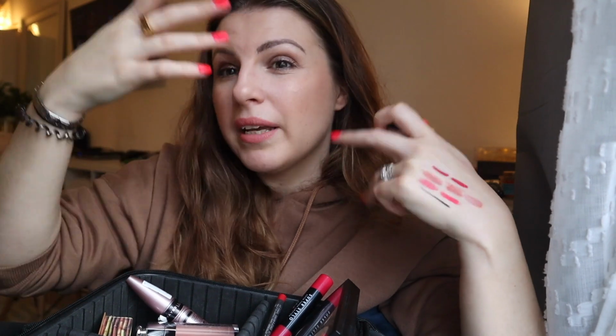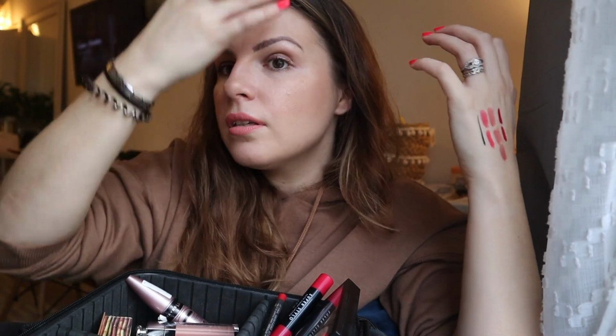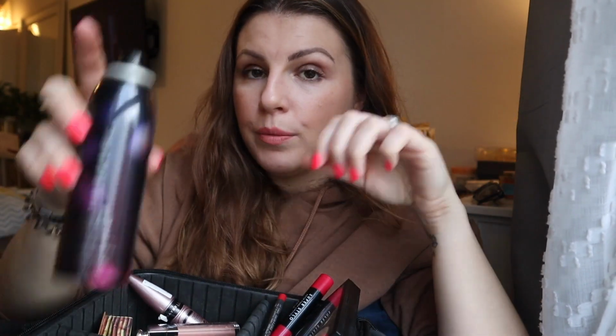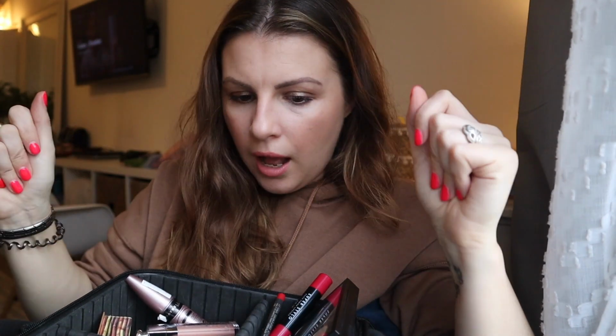And I just use this kind of here, all the way down to my chin and across. So like my T-zone, basically. Anywhere where I want to blur out or knock out any shine. I don't do it around here, just there. Then I use my continuous setting mist and it all blends together and looks perfect.